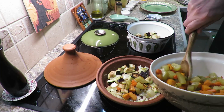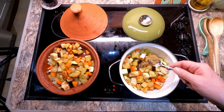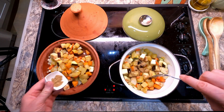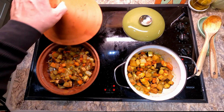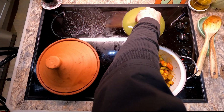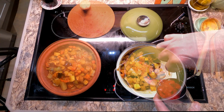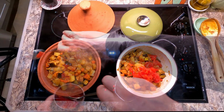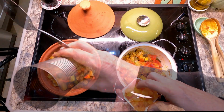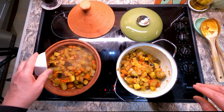Add the garlic, potatoes, and eggplant. Then gently stir in the spices and harissa. Allow to cook for 5 to 7 minutes, stirring gently but regularly. Add the tomatoes, apricots, and broth.